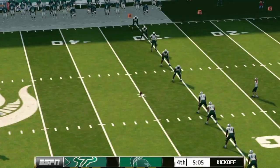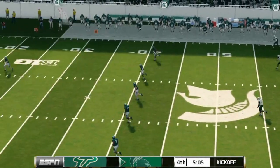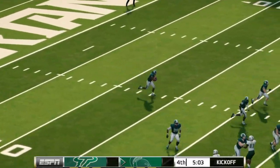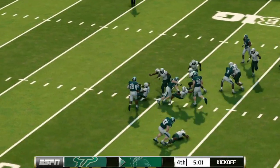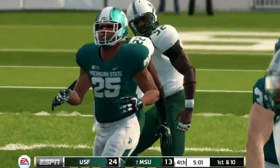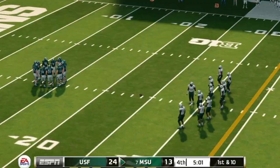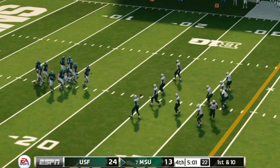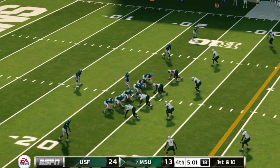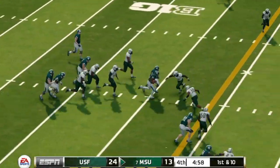24-13 in our game here. South Florida to kick. He'll return it from the one. He's to the 20. And he makes it out to about the 24-yard line. Let's see how the defense responds now, coming off that big play just a moment ago. This quarterback needs to be a little bit more careful because this defense is excellent on capitalizing off of mistakes.